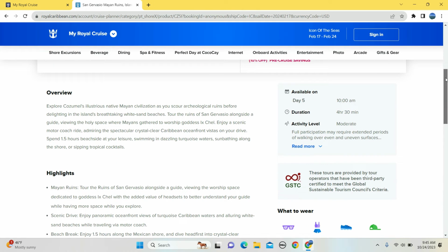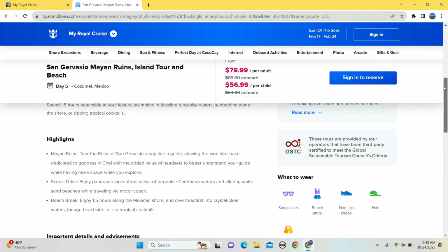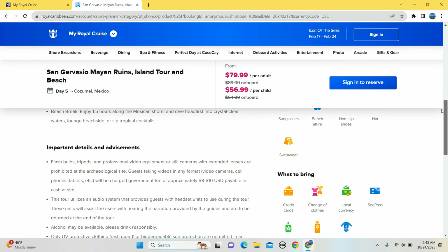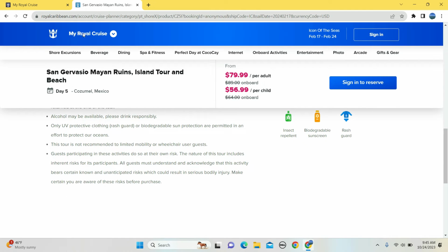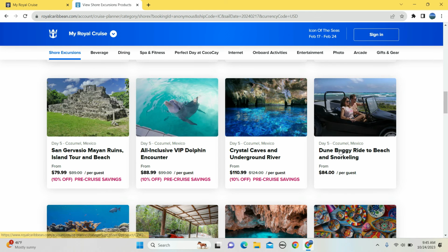Leaves at 10, 4.5 hours of excursion, 1.5 hours of beach. Again, cash for pictures is highly recommended. Want to ride around in a dune buggy? You can, $84.